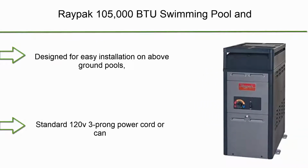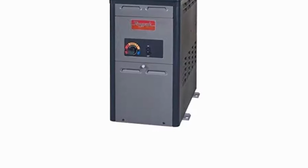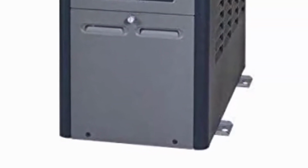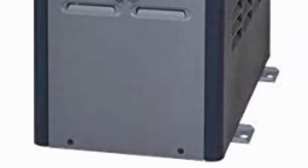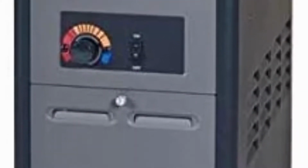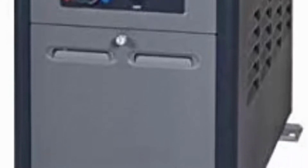Top 5. Raypak 105,000 BTU Swimming Pool and Spa Heater, Propane. Designed for easy installation on above-ground pools, smaller in-ground pools and spas. Standard 120V three-prong power cord, or can be easily converted to 220V. Simple analog thermostat dial for accurate pool and spa temperature setting. Gas connection is 1/2 NPT and measures 4 5/8 off the ground level. Unit measures 27.5 x 12 x 24 deep.